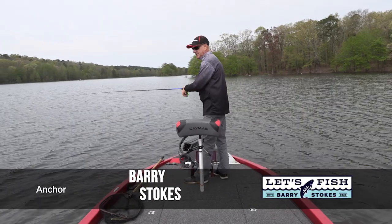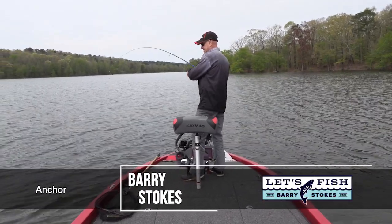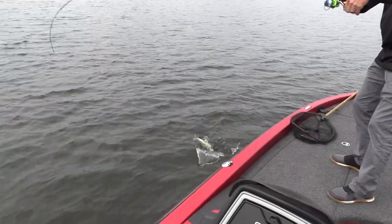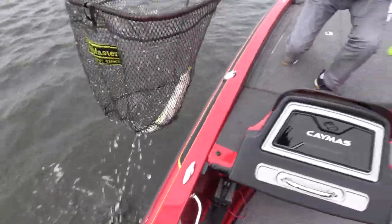The fish is behind me. I passed over that fish. I bet you I get him to bite. Got him. Good one. Good one. That's a big old crappie. There we go.